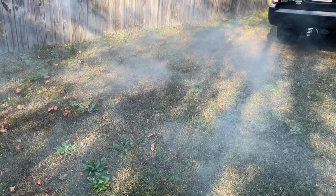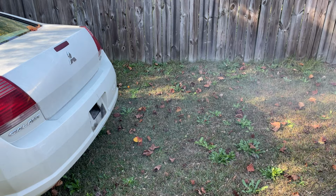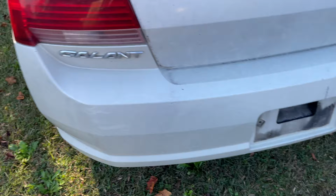Yeah, I would say the motor's probably shot then. I don't think it's a catalytic converter issue if it's smoking like that. Oh yeah, you can smell the oil. She's burning oil. Yep. So I probably got a bad rod or a bad bearing. Is it worth fixing? Hell no. Let's see if we can smoke it up a little bit.